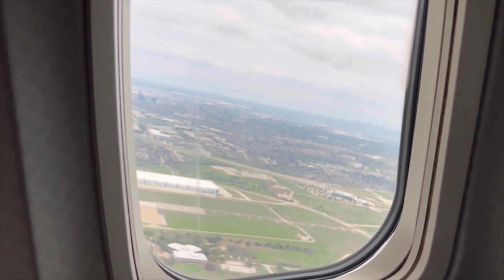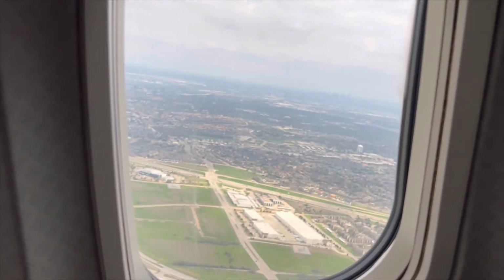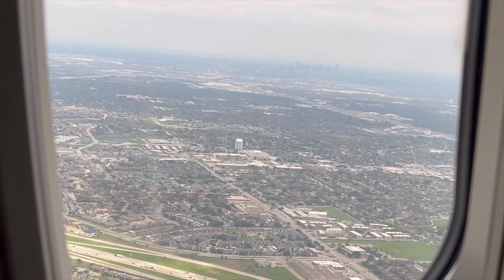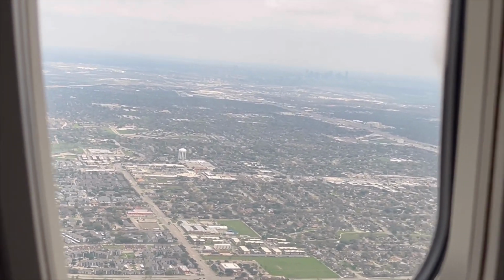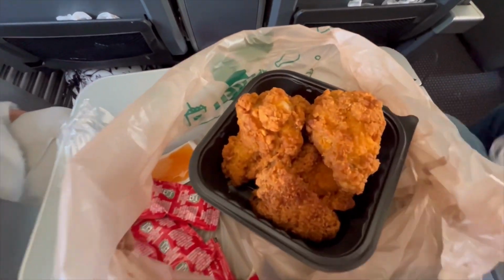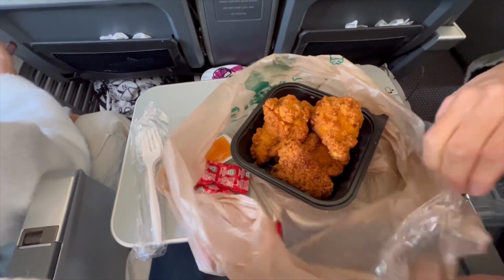And this is not a long flight, so I don't think they will be serving us lunch. So my husband bought some fried chicken at the airport, so that we can have something to eat. And here it is. So good. And I think they're only giving us snacks. Yep, mini pretzels.